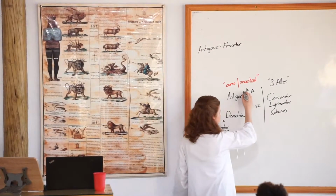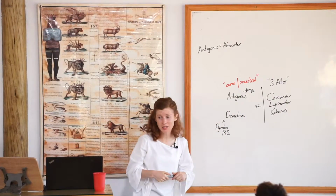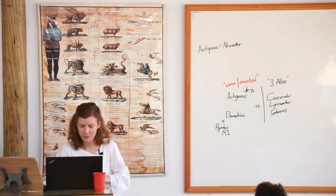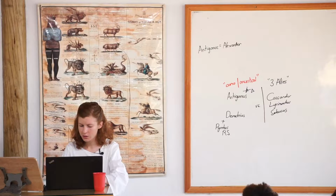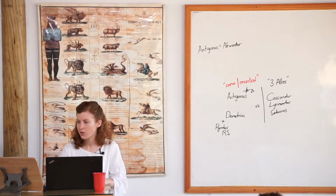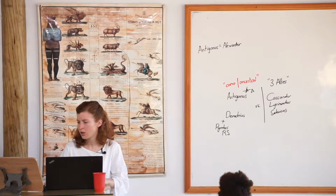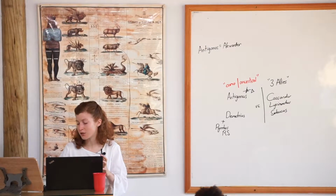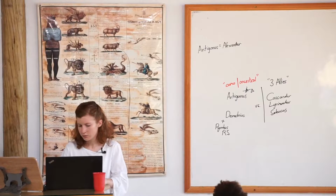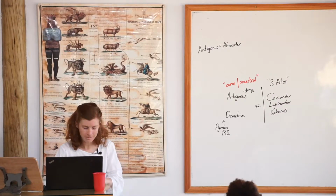where one eye is blinded, which is why he was given a particular name, a long Greek word, but really known as Antigonus the One-Eyed. That was his full title. Antigonus the One-Eyed General.